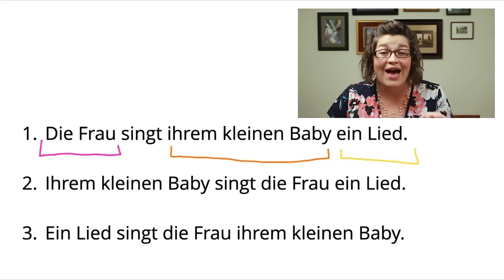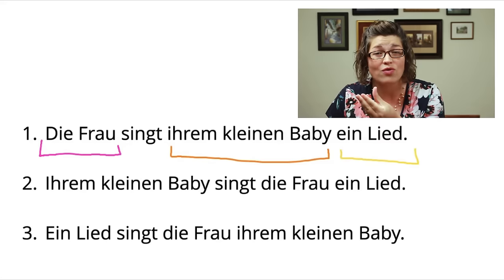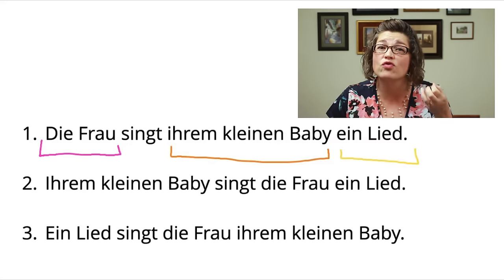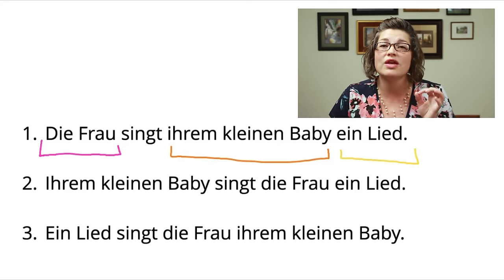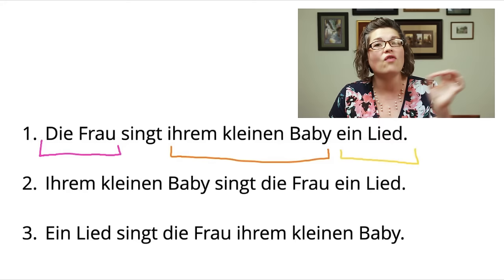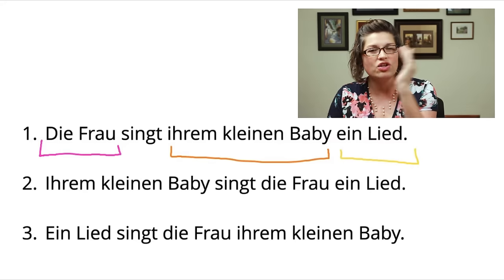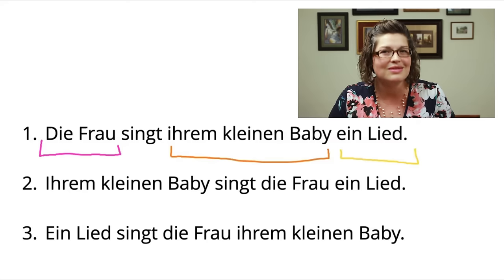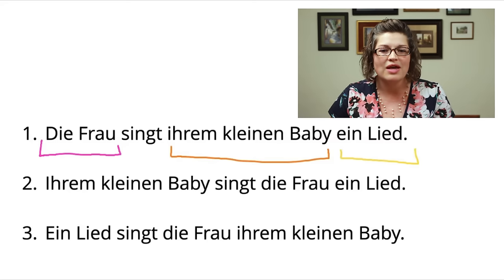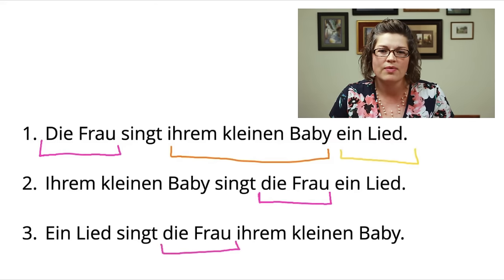Okay, but now when I rearrange these slots, these chunks of words, the nouns plus the words coming directly in front of them that have to belong together with them, when I rearrange them in German, the order of our slots changes. It stayed the same in English and the contents changed, but now in German, the slots themselves move around. Okay, so die Frau is now over here in sentence number two, and in number three.